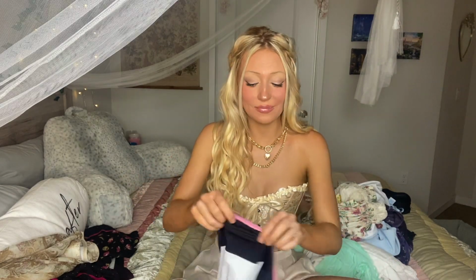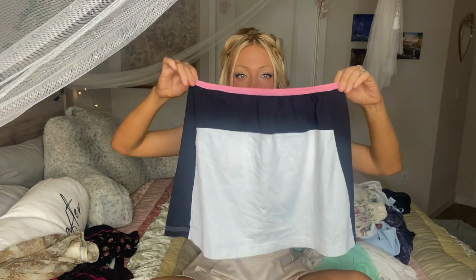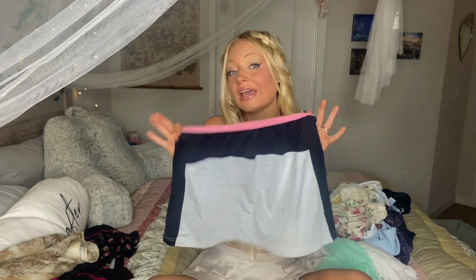Anyway, up next, we have a Barbie sporty girl moment. We have this Y2K black and white mini skirt with this pink little trimming at the top. I think this is so cute and so something Barbie would wear out to the grocery store because she wants to be casual, but she wants to look cute at the same time. It's not a skort, it is a skirt.